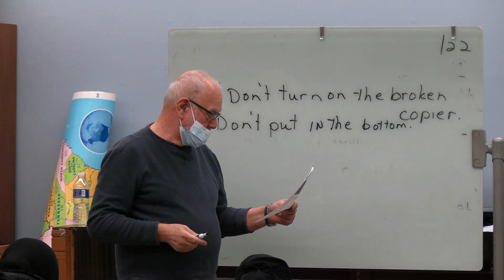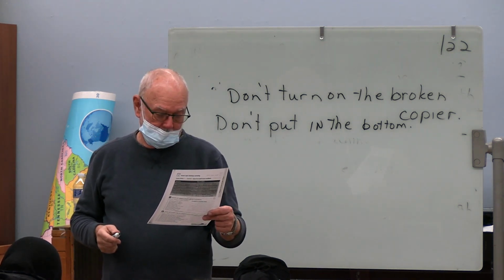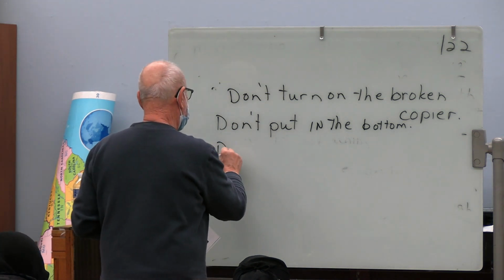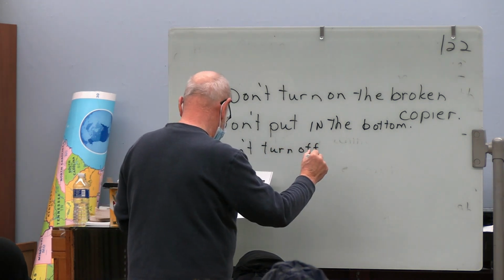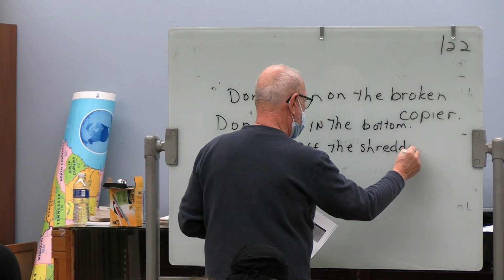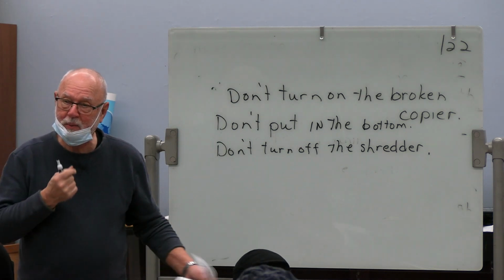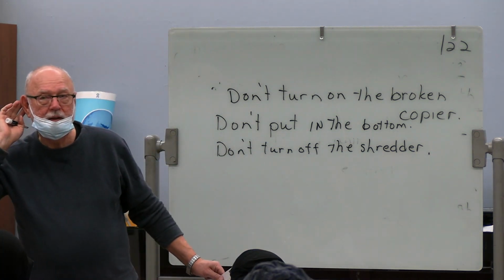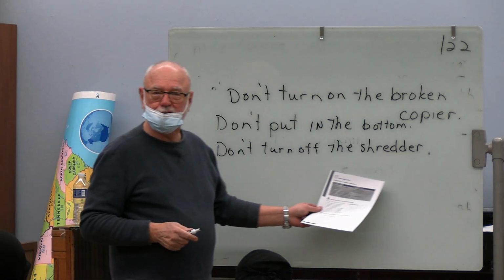Where are we? Number three, Lega. Turn off the shredder. Turn off what? Lego, you always get shredder. Yes. So, what's this word? Shredder. It's kind of hard to say. Shred. Shred.